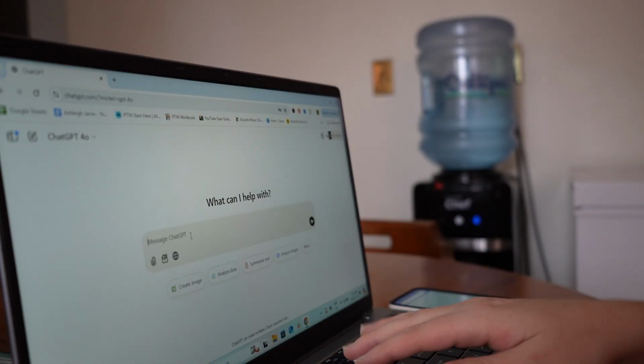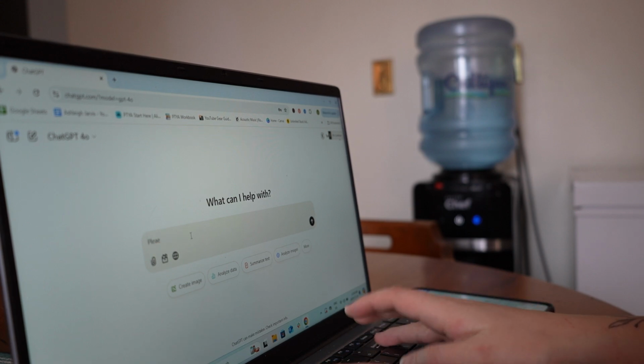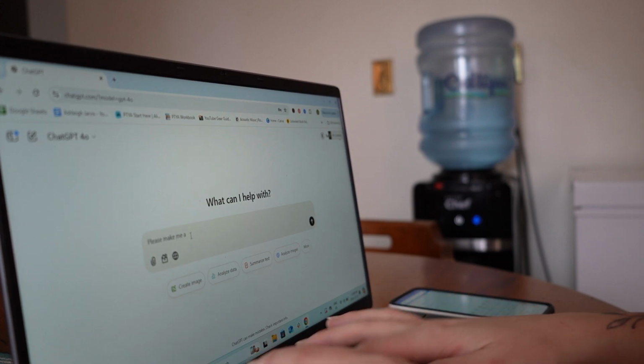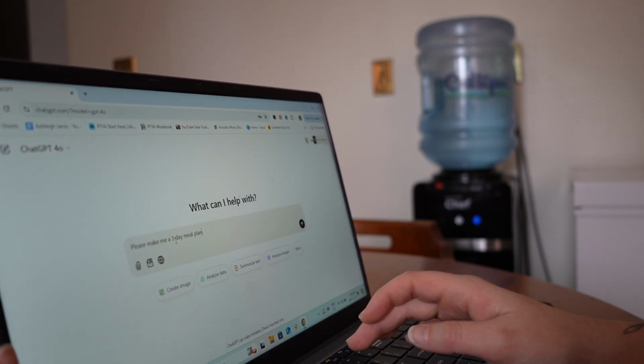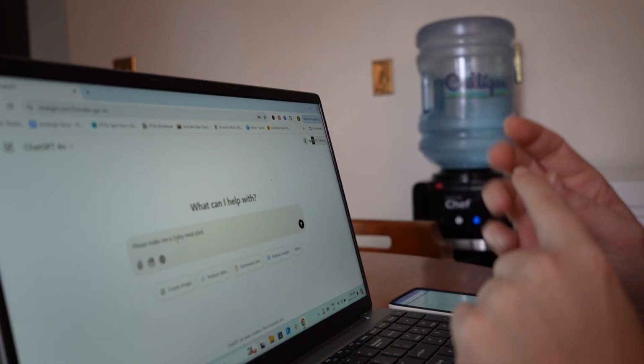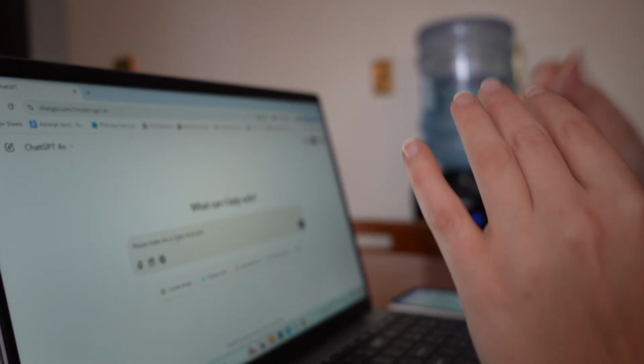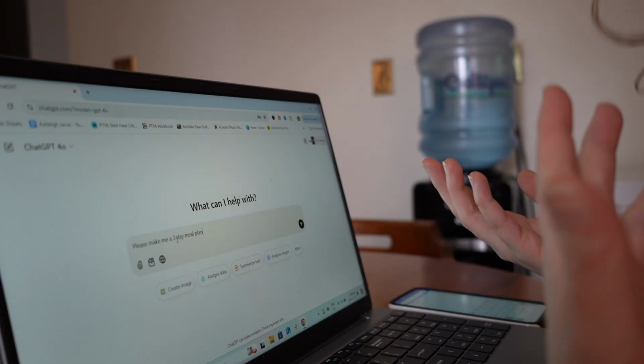So I'm just going to start by giving it as much information as possible. So please make me a 3-day meal plan. And then I want to make sure that I'm including my calorie goals and my protein goals for each meal for me and Riley so that we get enough food in the meal plan that works for us.